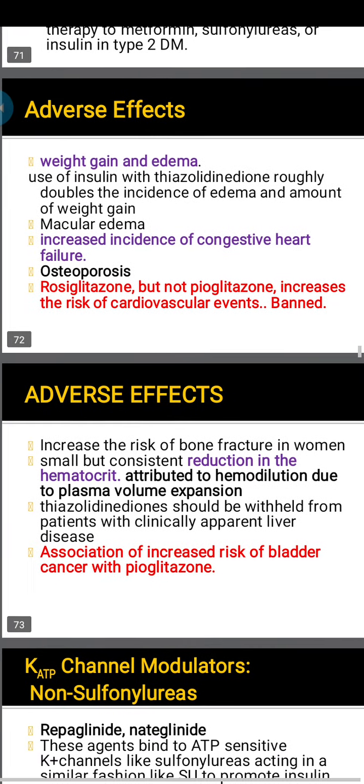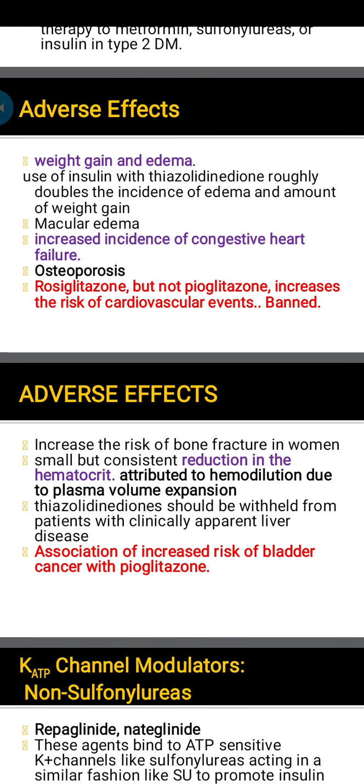But remember, pioglitazone practically increases the risk of bone fracture in women. There is a small but inconsistent reduction in hematocrit attributed to hemodilution due to plasma volume expansion. So as there is volume expansion, there is hemodilution. So hematocrit may be low. And in patients of hepatic failure, it is also contraindicated.